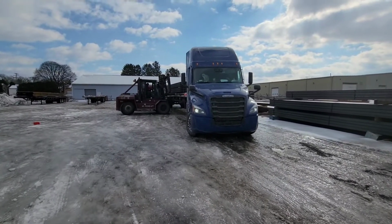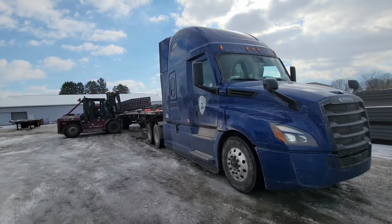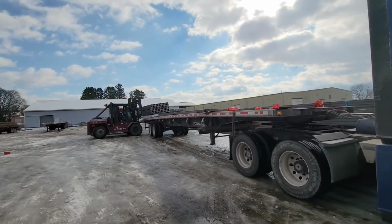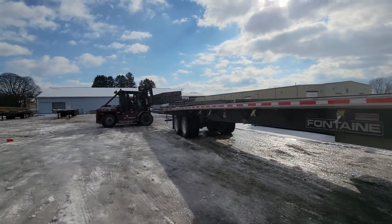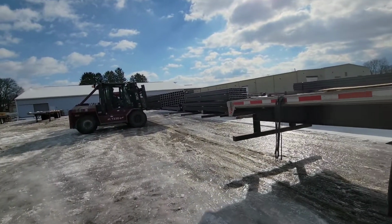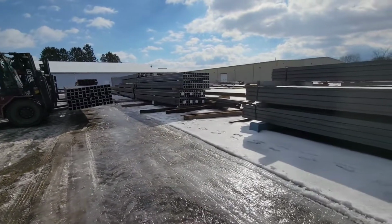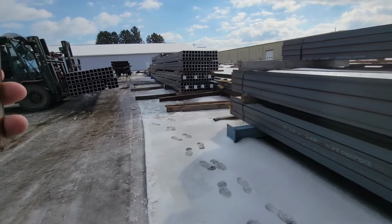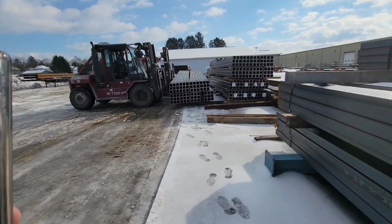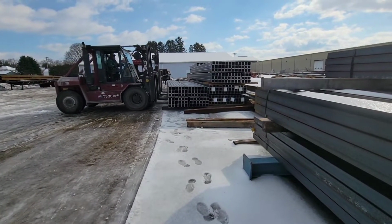All right, they got it lifted up since it's so heavy. Now they're gonna move it forward and sit it down. So they got us in one shot. Thank God we didn't get stuck on that ice. Now they can move it forward and sit it down. That's our load that had to be tarped, or we weren't getting paid. There it is.